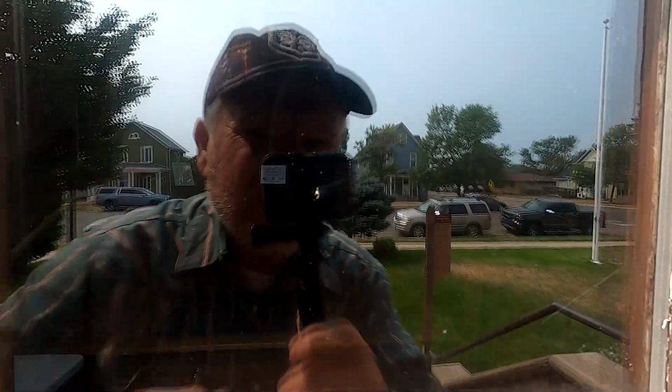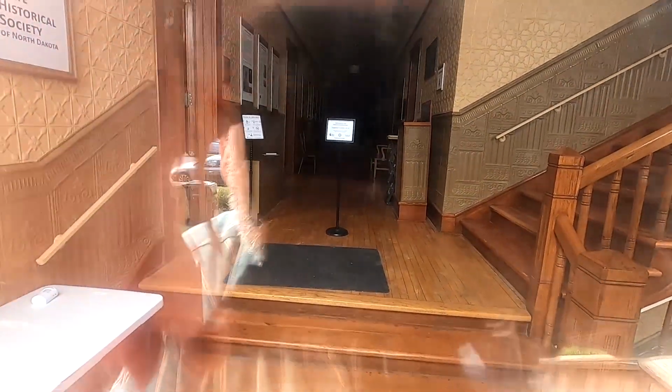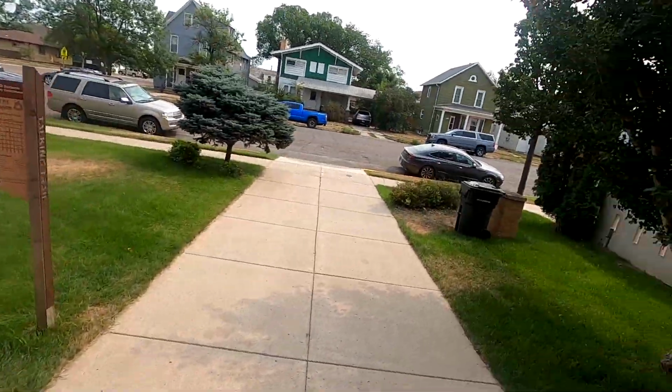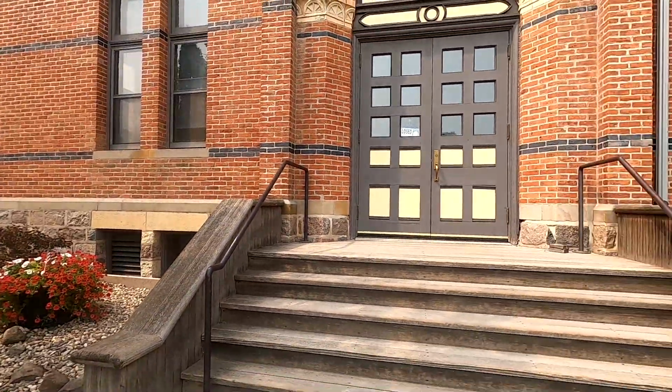Hopefully you can see some stuff inside of here. It's a little bit tough to see, but you know, trying to hold my hand to shade this up. There, you can see the staircase there. Yeah, we can get some of it that way. Okay. So, anyway, I'll take you around and show you the side of it, and then we'll go from there.